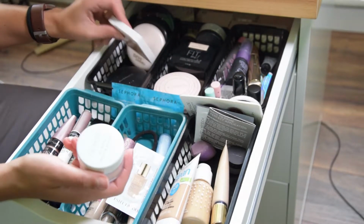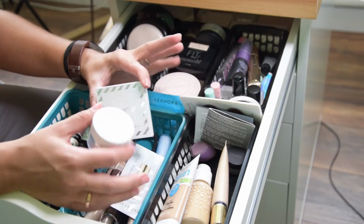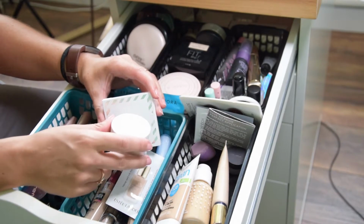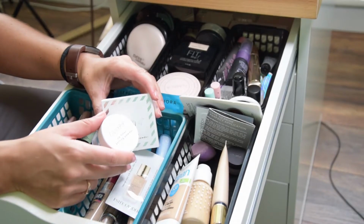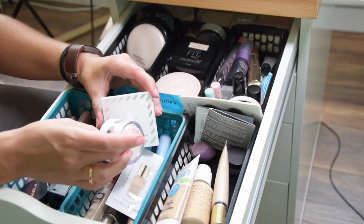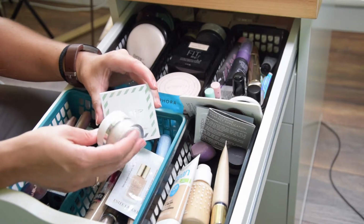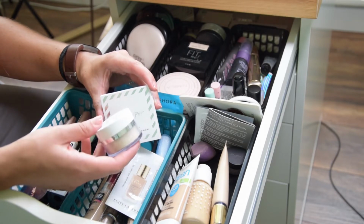The Colourpop setting powder and the pressed powder. I've been using the pressed powder very little actually to set my concealer, if you can imagine. I have the translucent version. I'm not particularly in love with it. Don't hate it either, but it's not mattifying enough.